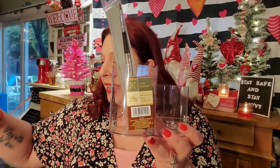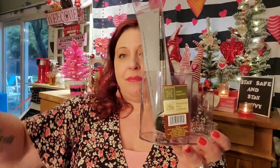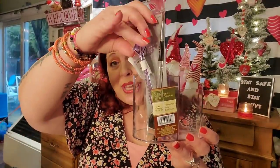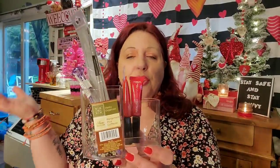And then this, you could put whatever you want. You can put lip brushes in it, pens in it, whatever you want to put in here. I know a lot of people use beauty sponges and stuff like that, you can put them here. And it's just amazing. You could put your lipsticks in here on this height. This is a great item for $1.25. I love it.